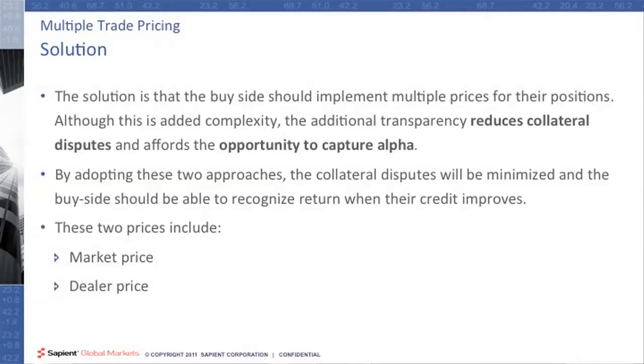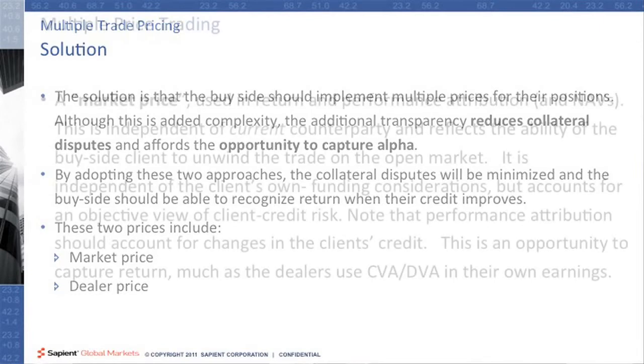The solution to derivatives pricing is that the buy side should have two prices, a market price and a dealer price. The market price will help the buy side generate alpha regarding portfolio attribution. The dealer price will help reduce collateral disputes.